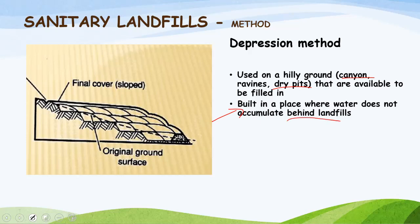Okay, so those are the three methods to build sanitary landfills. It depends on the topography of the area, the availability of cover materials, and the amount of solid waste that must be landfilled.